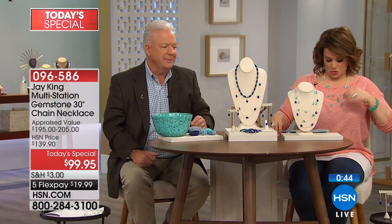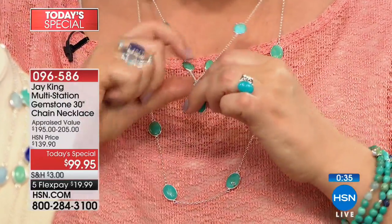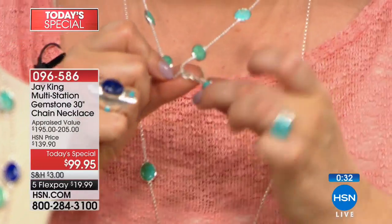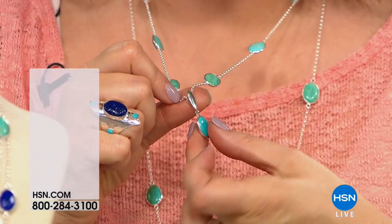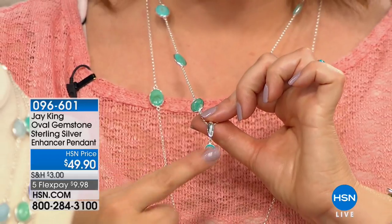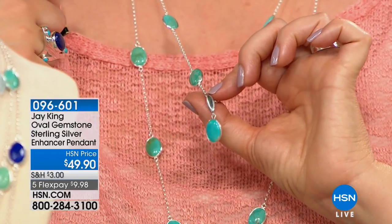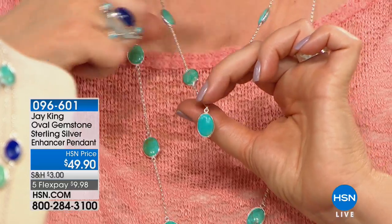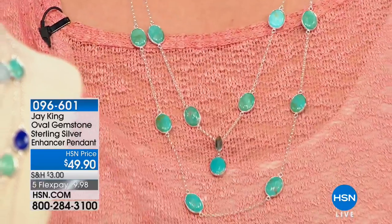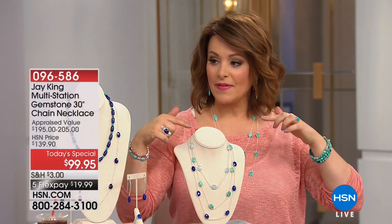I want to show what I did too, Jay, because I got creative as well. I threw two of the turquoise on. And if you're wondering, right in the center, we have this great enhancer pendant, very easy on and off. See that? It literally hooks right onto this piece, your today's special, or any other Jay King piece that you'd like to pop this on. Double-sided as well. Whether you want to choose the lapis, the turquoise, or the aquamarine, it's $49.90. And just like that, I've created an entirely different look once again. So ask about that enhancer pendant.